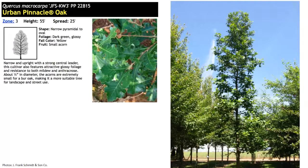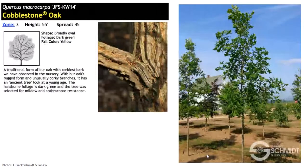We have Urban Pinnacle. It's a narrower, more upright form, better suited for a boulevard type situation or a tighter space like in a backyard. Just fits into those smaller spaces so much nicer than a standard bur oak. Cobblestone oak has been selected for a more corky bark, so it has a little bit more ornamental feature to it. Has a kind of traditional size of a bur oak, so you're not going to gain any size aspect there, but nice, nice bark.